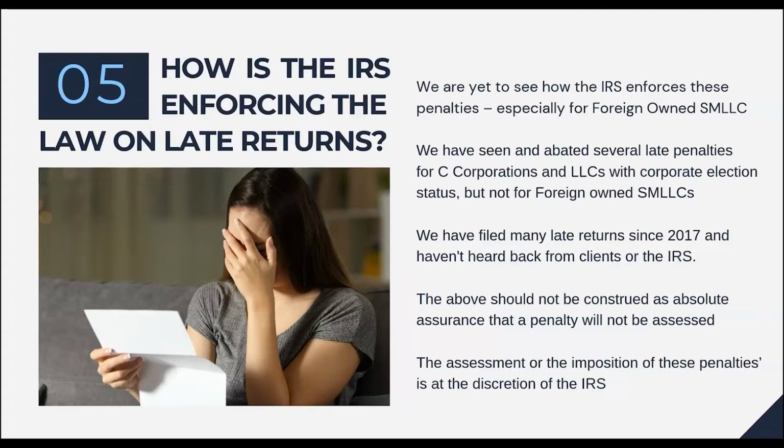Today's date is June 1, 2022. As of June 1, 2022, I've never seen any kind of penalties for foreign-owned US single-member LLCs. Maybe it could be in the future. If you're listening to me in the future, there could be a case where the IRS will be enforcing the rules and coming up with a penalty.